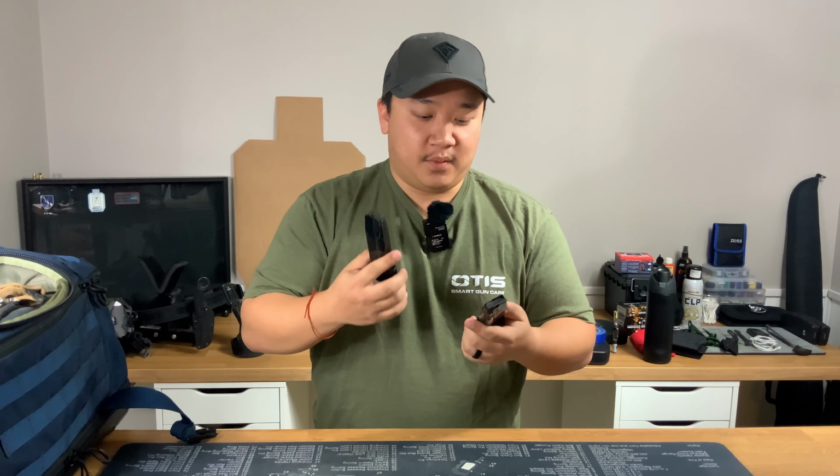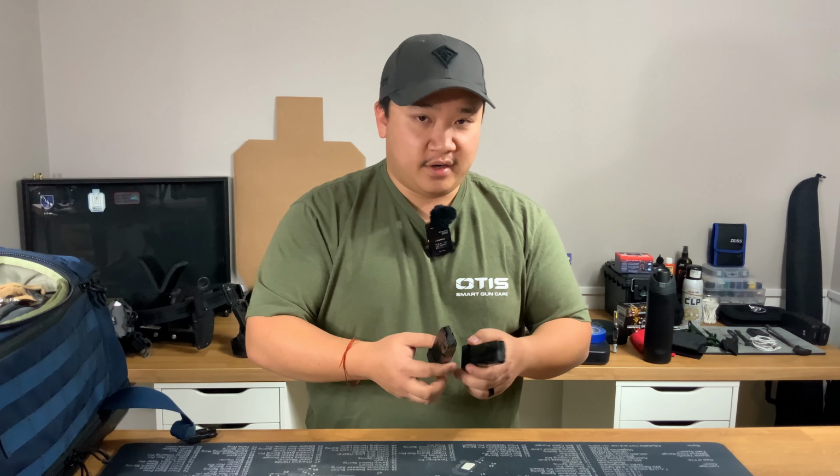Extra magazines. When we're on the range, we are doing reloads and working on longer courses of fire. We don't like to spend a lot of time reloading in between our drills. We like to have at least 2 magazines on us at all times. That way we're spending more time working on fundamentals on the range instead of back at the table reloading.